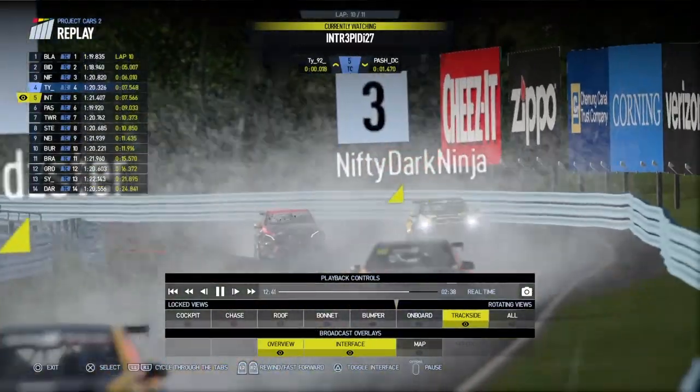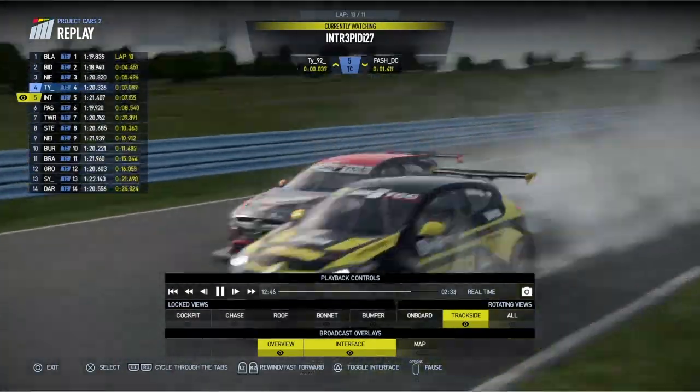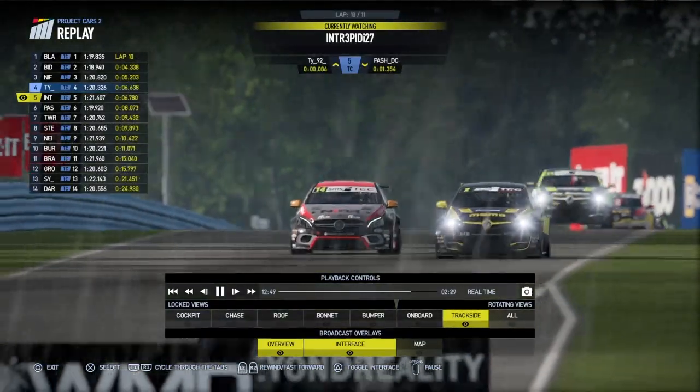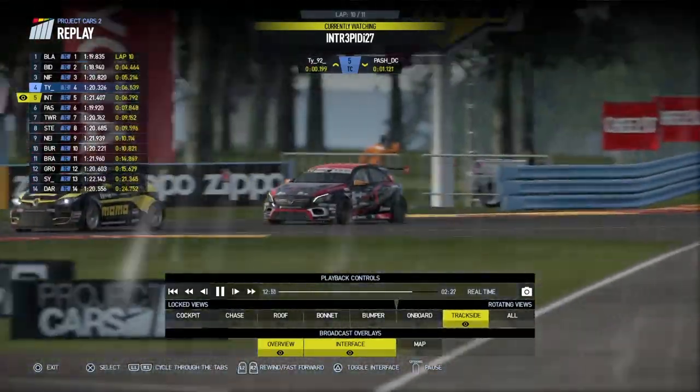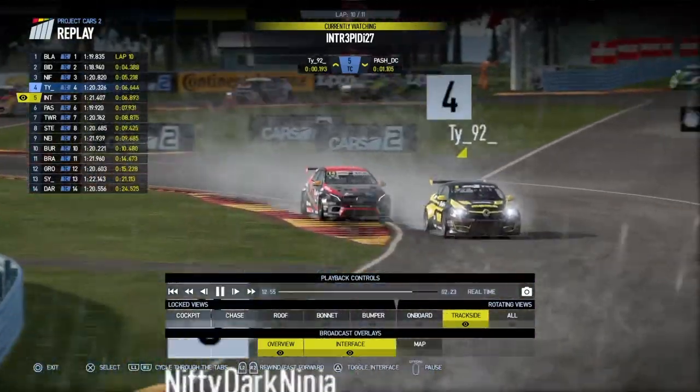Side by side again. These two have been side by side quite a bit in this race, and they're doing it again down to the chicane. Intrepid giving him the squeeze. TY saying, no, give me a bit. No, you give me a bit of room. Into the corner, TY breaks later and he takes the position. So Intrepid's going to have to fall in now and try and pass TY again.